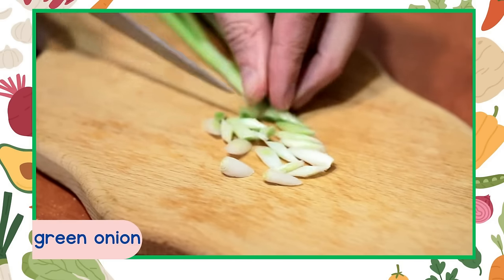And last one is I have a... Oh, look, it's so funny. It's like an umbrella. This is a mushroom. Yum, yum. What color is the top of the mushroom? The top of the mushroom is brown, while the bottom part is white.